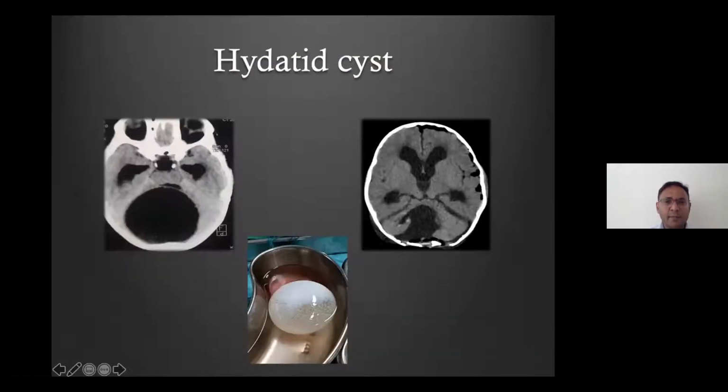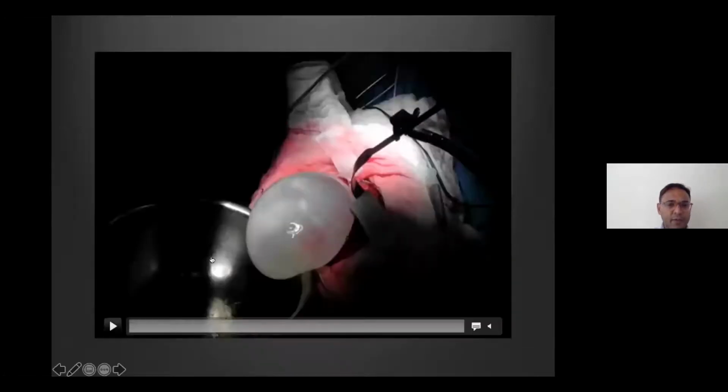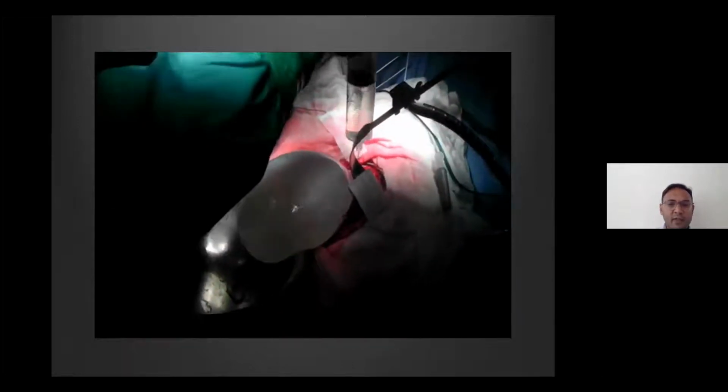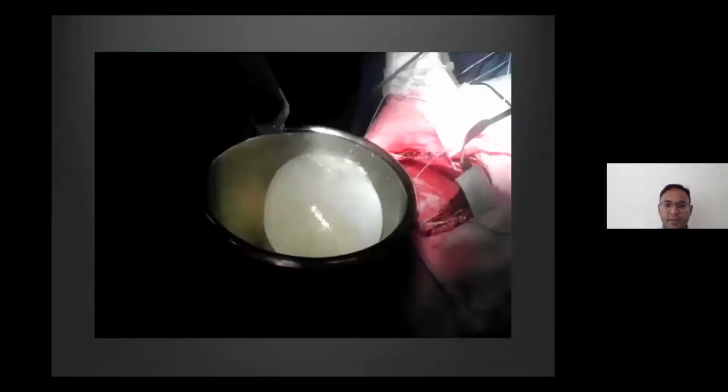Hydatid cyst, always bear these in mind. Remember, I'm showing that to make the point that not all of these should be treated endoscopically. I'll just show this video quickly to make that point. These need to be removed intact and in toto, and you can't do that endoscopically, so these patients need a craniotomy.